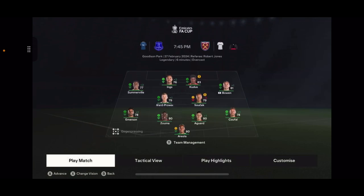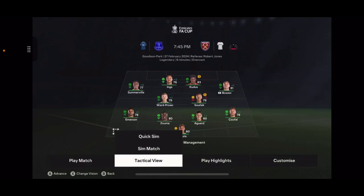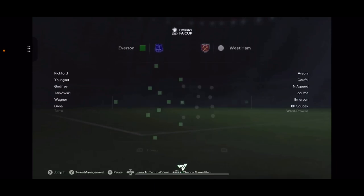Hopefully after that performance from Bowen, it'll get his confidence up. So yeah, we got our two holding midfielders here, James Ward-Prowse and Tomas Soucek, and then the front two of Danny Ings and Mohammed Kudus, both playing up top. So let's go ahead and sim the match and see how we do here. If I need to jump in, then I can jump in.